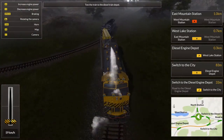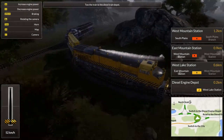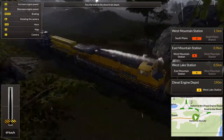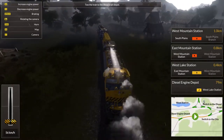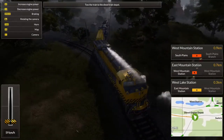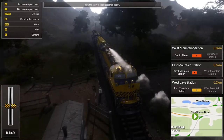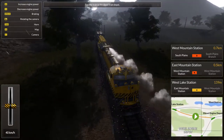This looks insane, man. It should have been derailed 100 years ago. I'm loving it. Jesus Christ. This is crazy. Are we going in the right direction? Diesel engine depot. Where are we going? No, you missed the turn, stupid idiot Tempest. You're an idiot, go back.